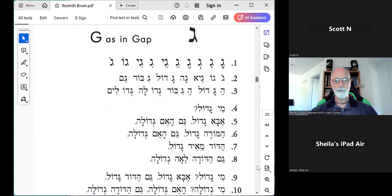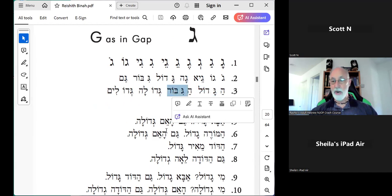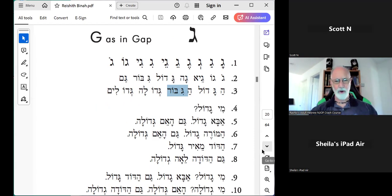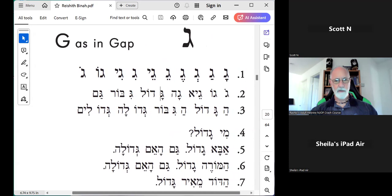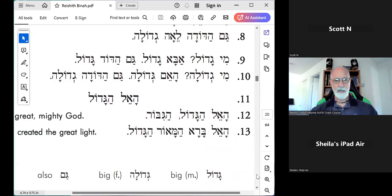And here's your Gimel. Right? So Hagadol, that's big or great. Gibor is mighty, or they also use it for warrior and athlete. And one of the Psalms that we do, I think it's Psalm 34, when we do it Saturday morning, Shabbat morning. And in fact, there's your vocabulary down there.